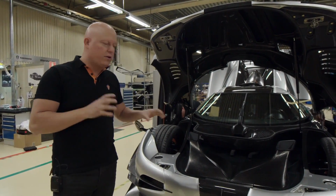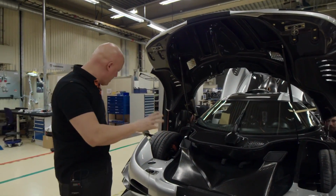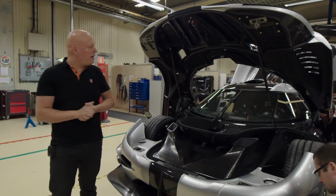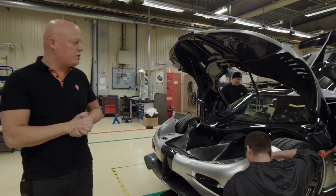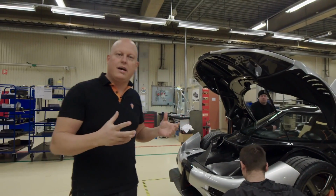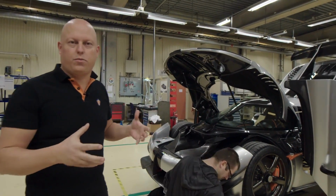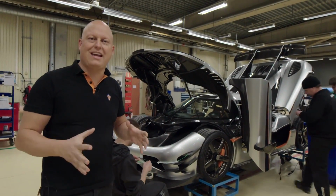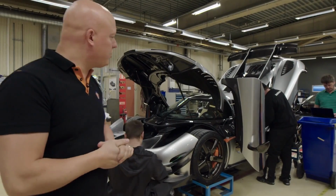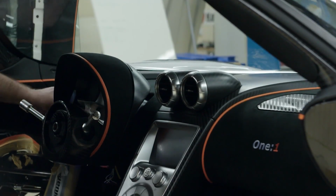So even though we added a lot of extreme functionalities, aerodynamic elements, made the car stiffer and stronger, stronger engine internals and so on, it's still lighter. Basically, we added about 30 kilos of weight in componentry and functionality, but in total the car is around 80 kilos lighter.